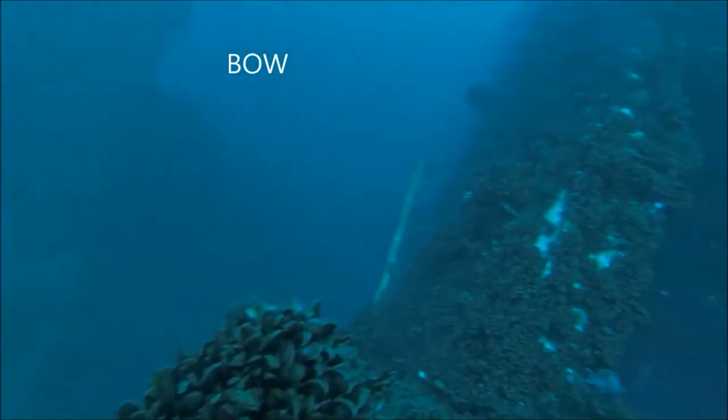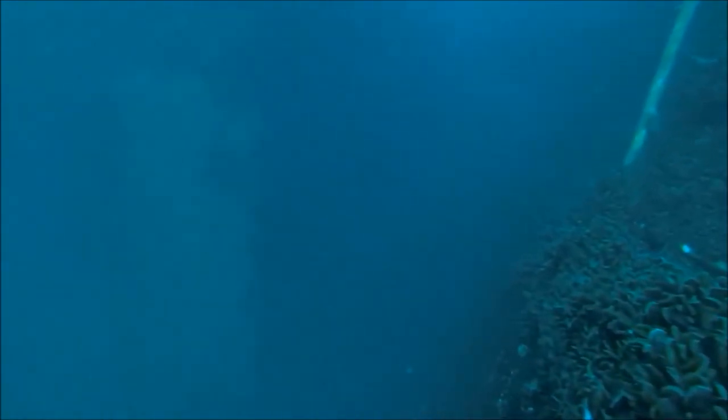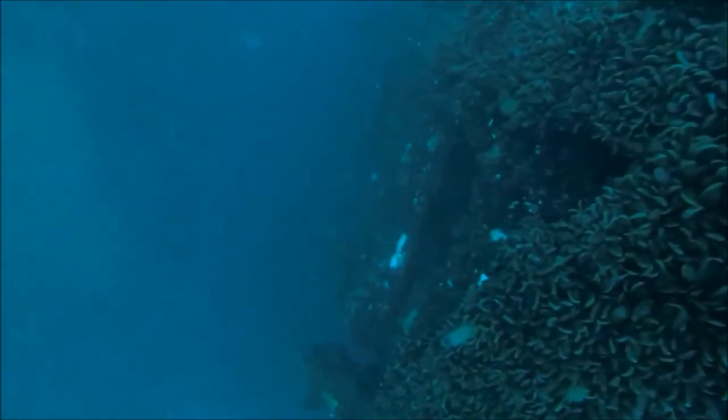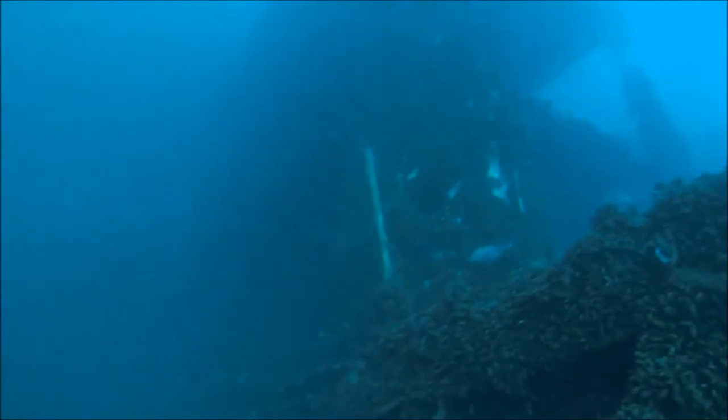Superstorm Sandy, which moved up the coast in late October 2012, has moved the main section of the hull 200 feet to the southwest, perfectly reversing its path during Hurricane Irene the year before. The two sections of the ship are now adjacent to one another. See the main section of the ship to the right, the bow section to the left with the V-shaped gap.